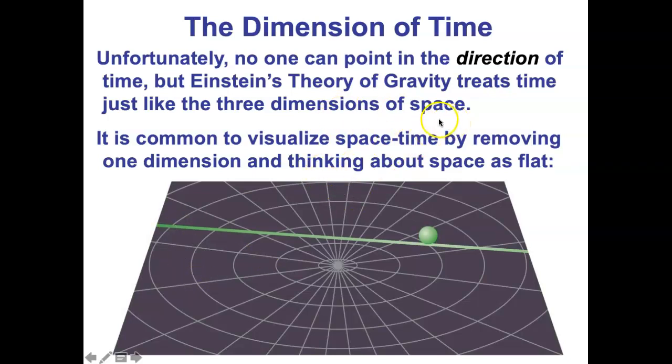That the fundamental game board on which the game of physics is played, the chessboard on which the game of physics is played, the fundamental stuff of reality, the fundamental firmament of reality is this 4-dimensional space-time. And that when you travel through space, you're also traveling through time. So you might as well treat all 4 dimensions as being the same thing because basically they are.